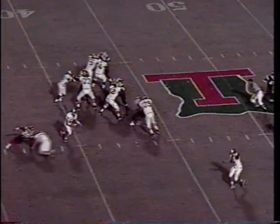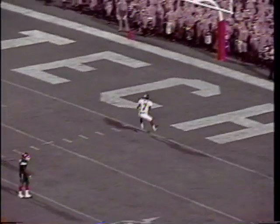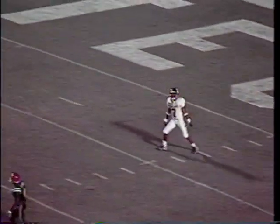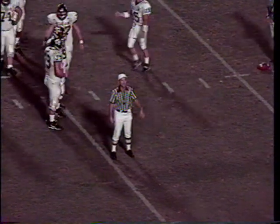Play action, good protection, right side, drops back, steps up, throws deep over the middle. Caught, no, dropped out of the hands, and a defensive pass interference here against Kerry Davis down around the 14-yard line. Pass interference on the defense.